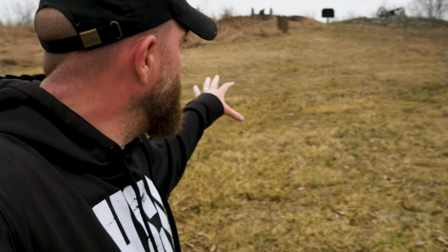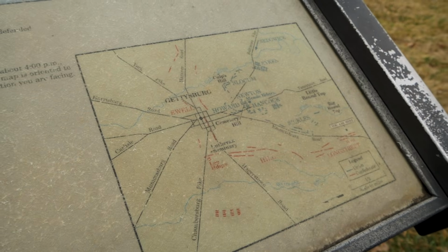So this right here is the point from which General Hood's division would have launched out. He's at the far end, or the far right flank of the Confederate line. At the far right of the right are the 47th Alabama and the 15th Alabama. And it's these two units that are going to slam into the 20th Maine at Little Round Top.